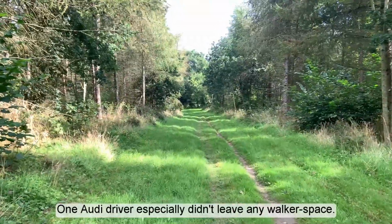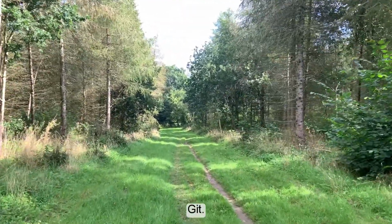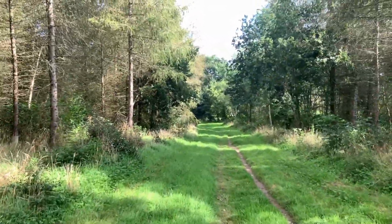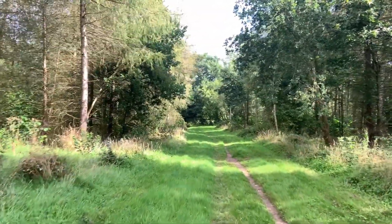It's a bit of a posh end of Leicester around here in some of these villages, which tends to mean you get a lot more discourteous drivers in their posh cars. They don't pay attention to horses, they don't pay attention to walkers and runners and cyclists much, I've found in my experience over the years. But never mind, we're off the road again.